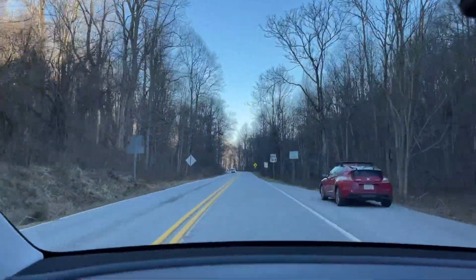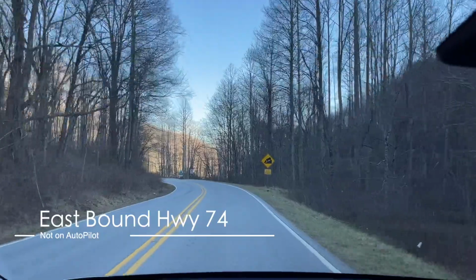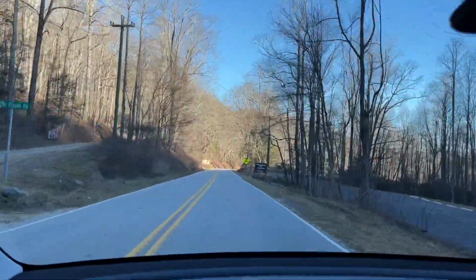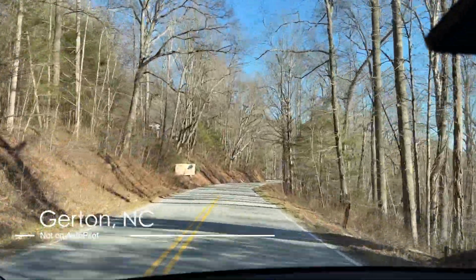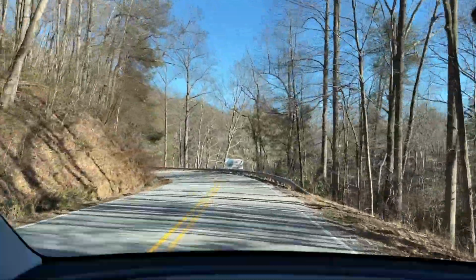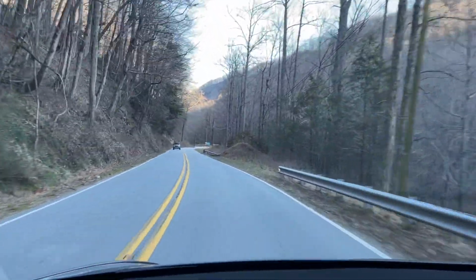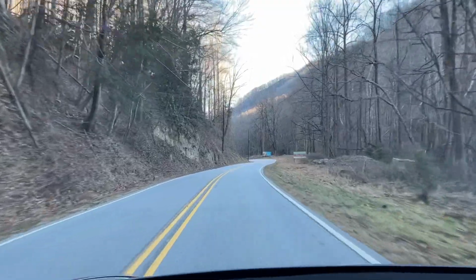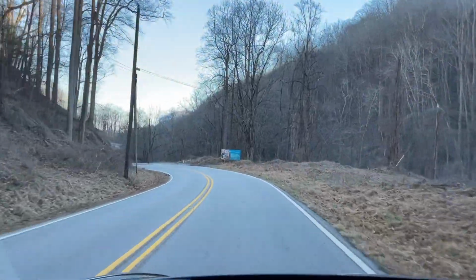Girton. Yeah, that's what I'm talking about. Free energy. We are in the city of Girton. This is a 7% grade, which translates into plenty of energy here in the Tesla. And again, this whole trip has been one pedal driving, hardly any brake. I think I used it once or twice.